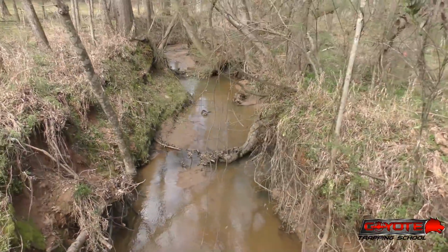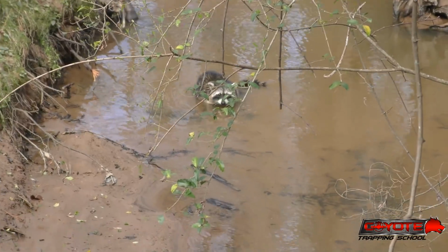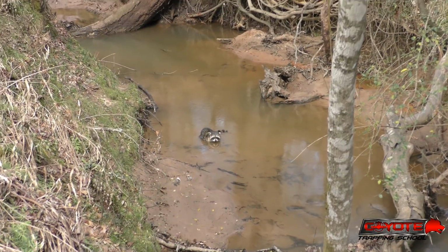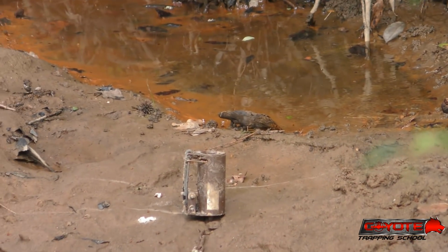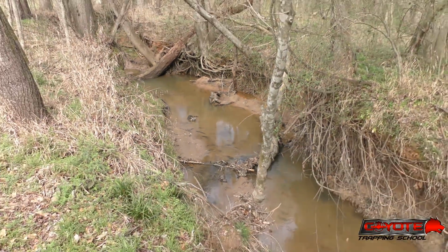Alright, first critter of the day, a raccoon. Funnily enough, he's in the 1.5 coil spring that was on the pocket set that I caught the one in the other day, and there sits the old dog proof all by its lonesome. So that's telling me something.